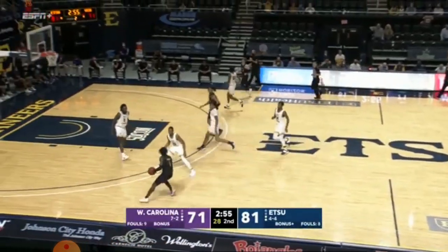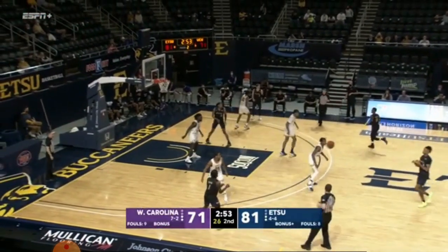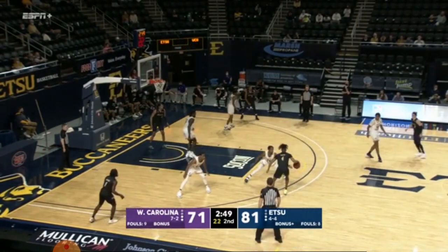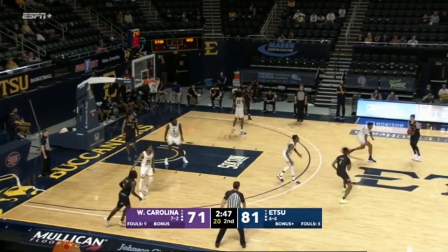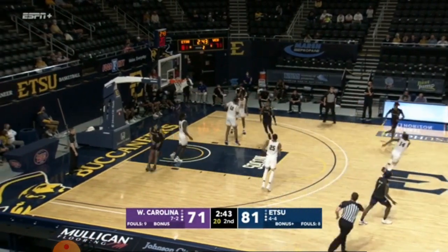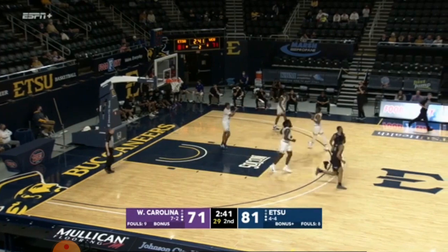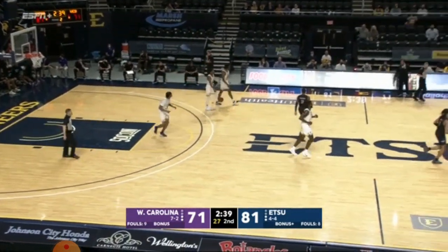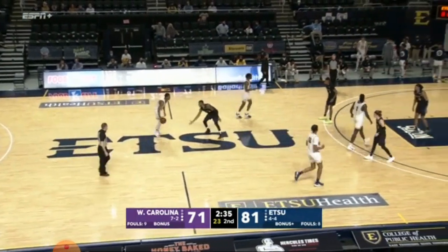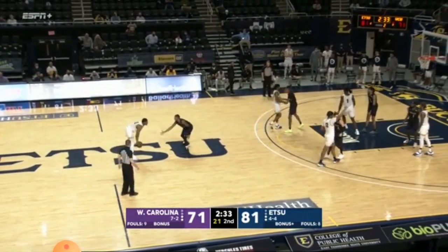Second chance points for ETSU today, 15-4. Big advantage, and the advantage of the game 10, that advantage 11. You can see where part of this game has changed. Bucks with a 7 rebound deficit in the first period. They flipped that in the second half. Halverson just tried a 35-footer. That may even be outside his range. As desperation time starts for Western Carolina.